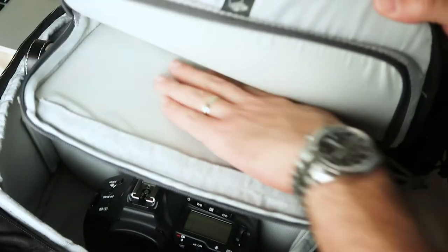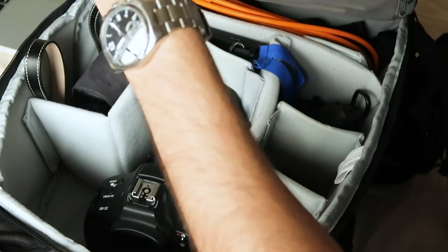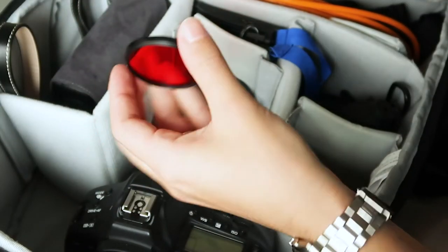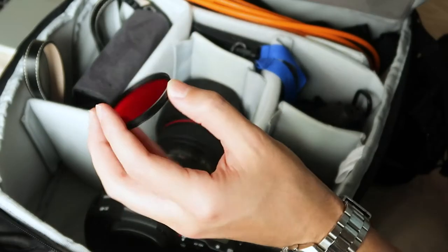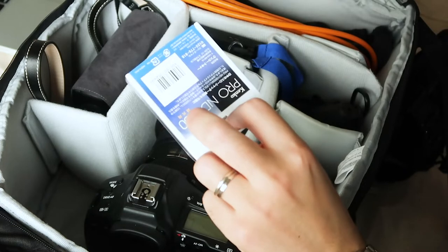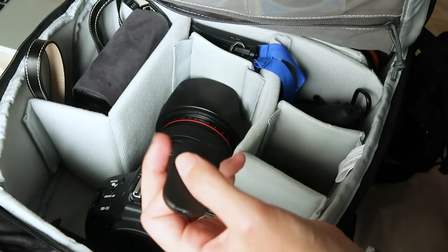Also in this pocket, I usually put my laptop here. I also have a filter that I don't use a lot, but I plan to make a photo series with it pretty soon. This is a red filter. I think it's really good. I love it. For monochrome, it's perfect. In this one, I have an ND filter. I have a Canon remote. Pretty good if you want to take self-portraits.